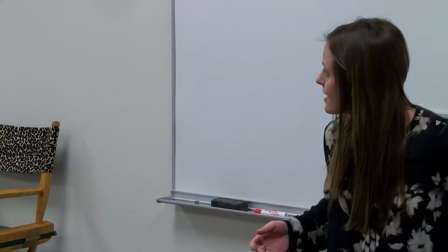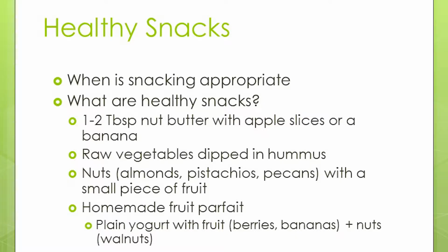Okay? So kind of moving forward, we're going to talk a little bit about when should I have a snack, what's a good snack. I know when people are trying to lose weight, to eat healthier, they think that they kind of need to starve themselves and not eat more throughout the day. But snacking is a really good thing, especially between like lunch and dinner.